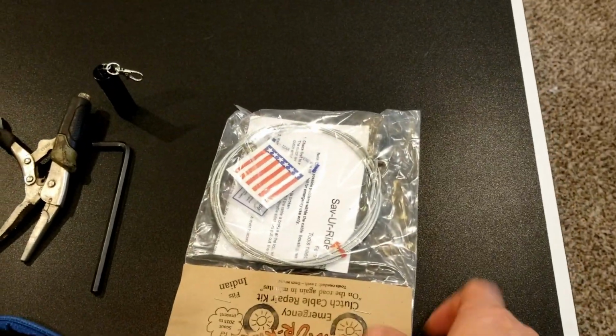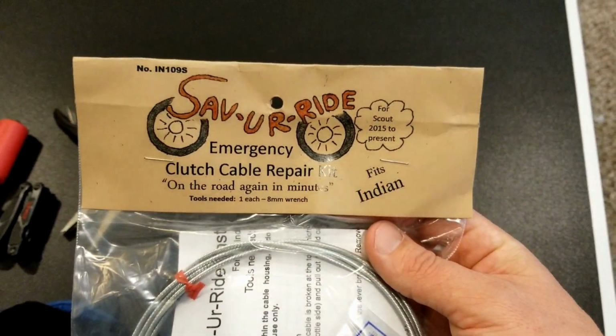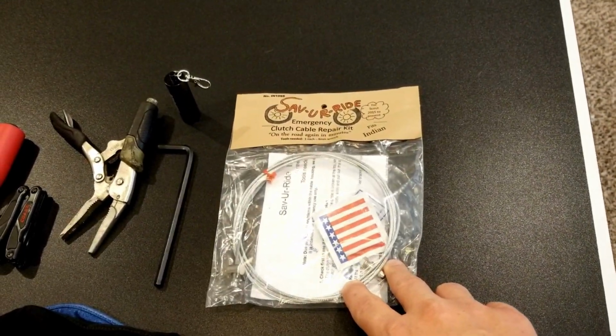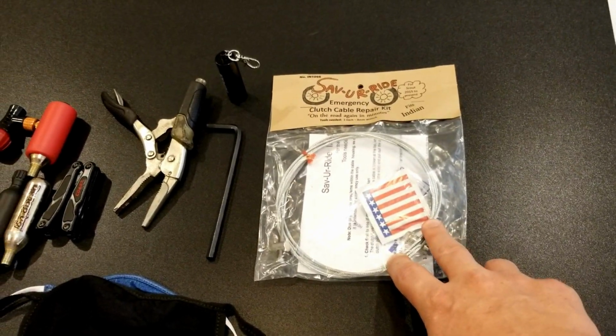And then, let's spin this around. This bad boy right here, Save Your Ride, an emergency clutch cable repair kit. I've not had to use this before, but I have had to use it for other people. So the fact that I've got it is great.